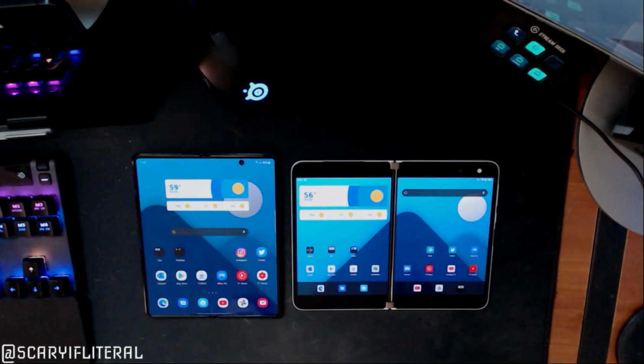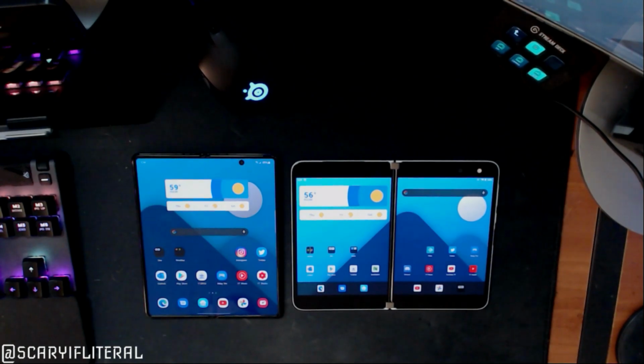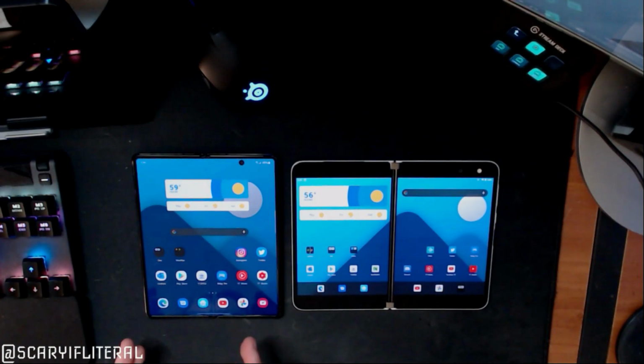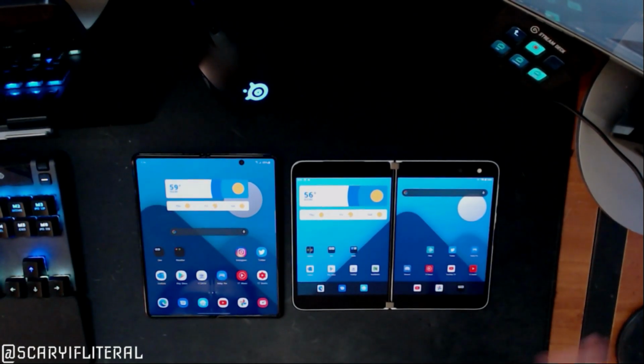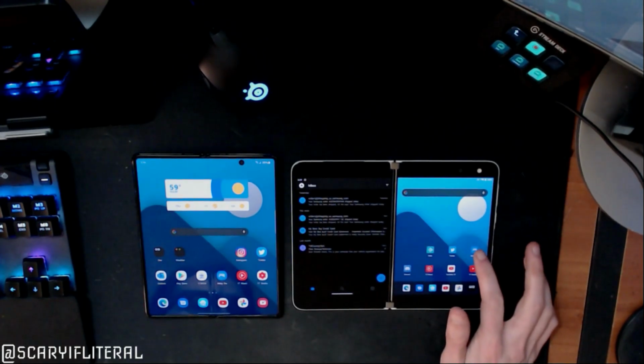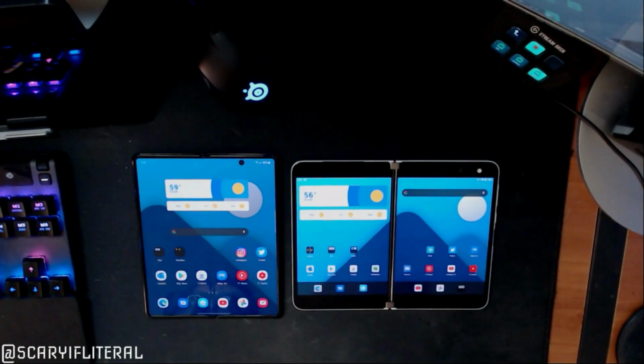All right, so when you're going to do some multitasking on either one of these two devices, the Z Fold 2 or the Surface Duo, they're going to behave in pretty different ways, largely because this has two screens, this has one big screen. So I guess the first thing I need to do here is just show you how this works. So let's say for me, I'm going to want to open up my email and let's do Twitter. Well, on Surface Duo, it is that easy. It's actually extraordinarily easy.